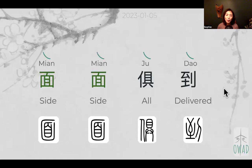Okay, so today we have 面 and 面面俱到. Sometimes Chinese will stack up or place side by side, repeat the same thing again. So here, when we say 面面俱到, we have this repetition, and this repetition has the meaning in a context almost like 网开一面, because over there only 1 side is mentioned, right? But here, when we say side, that means all sides. Okay, let's go one by one.